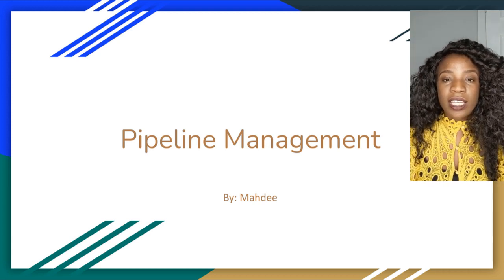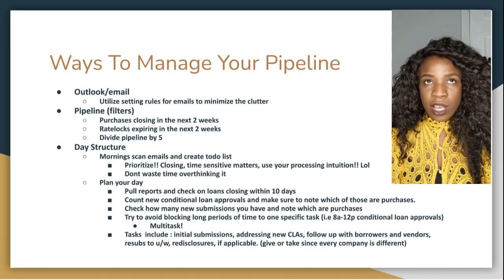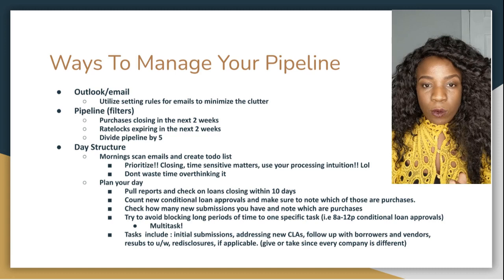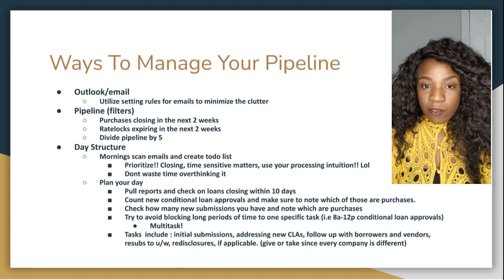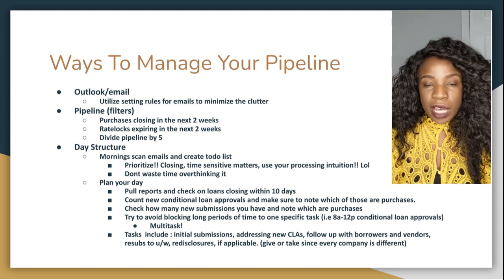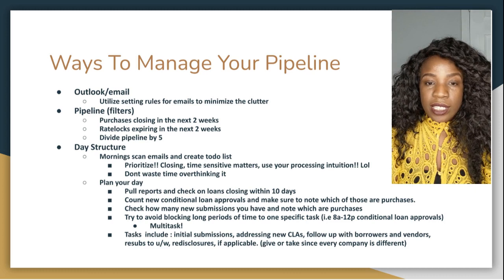I did want to give some insight on the daily structure, or how to structure your day as a mortgage processor. First thing first, I want you to understand that there is no perfect cookie cutter way to do this. For one, it depends upon who you are and what works for you. However, once again, I am going to give you some points to figure out how you can better plan your day.